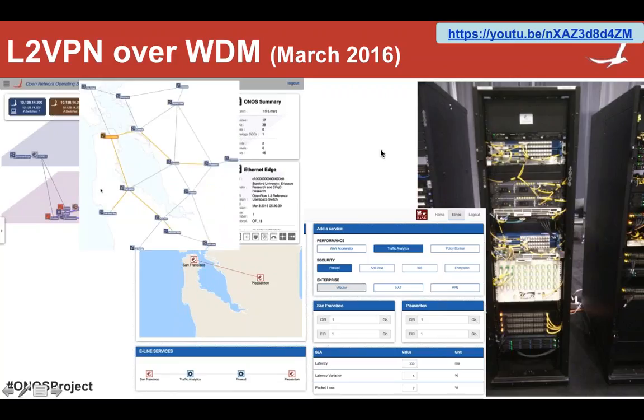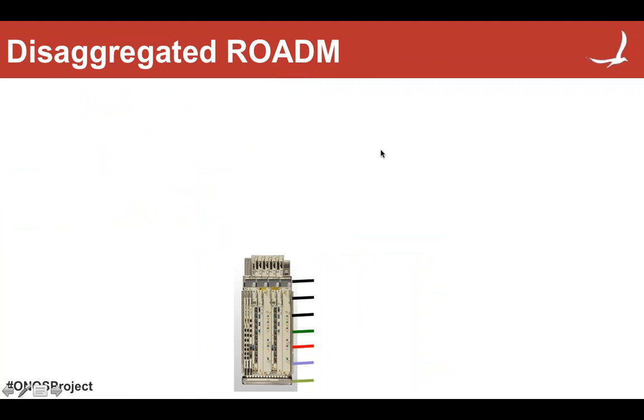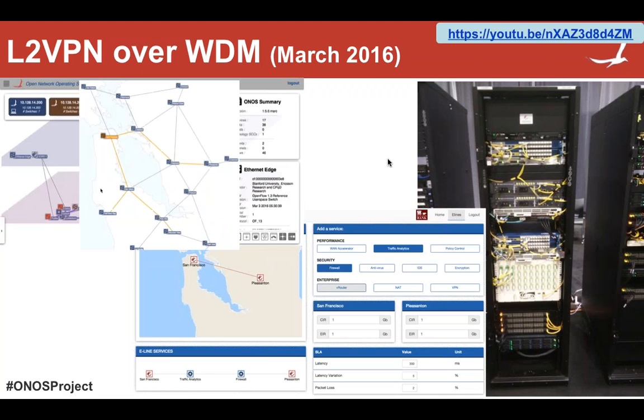About that rack that I just showed, let me just go back. What you see here really is a 3 node optical network. There's a first node here at the bottom with that big white box. I'll tell you in a minute what that is.